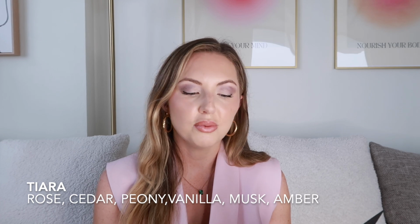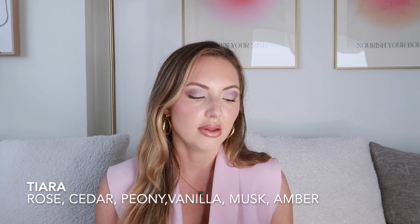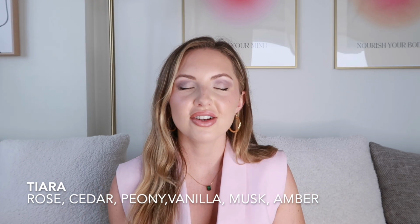So we have rose, peony, cedar, vanilla, musk, and amber. A lot of these fragrances do have vanilla in the base to sweeten them up, but I definitely pick up on the rose and peony. I am picking up a little bit of the cedar, so it's giving it a deeper tone. It's not strictly floral, and I could see this being a beautiful signature scent for summertime. It just feels like warm spring, summer in a bottle. It's very girly and feminine.